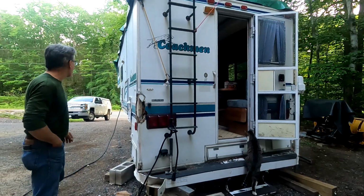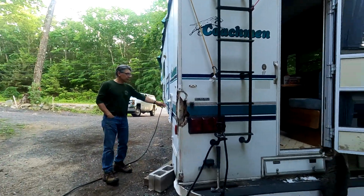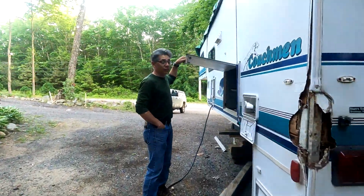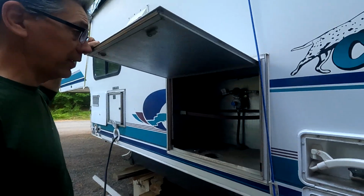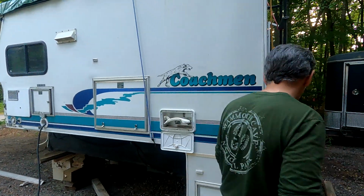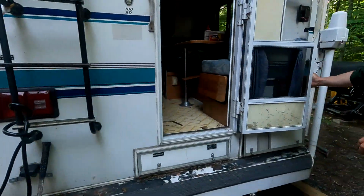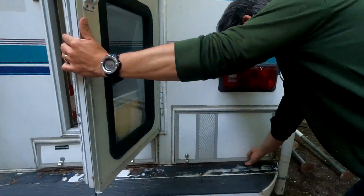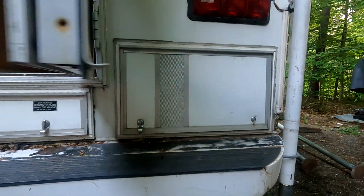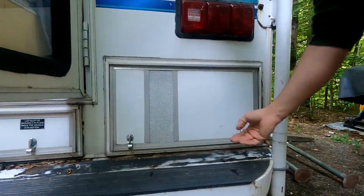It has the 6-gallon water heater. I want you to see if the cat goes in. Yep. Nope. There's a place for the dual propane tanks, 20-pound propane tanks. So that's nice, the dual propane tanks. It is generator ready, so you can hook up a propane generator, go right in there, all ready for it. It's just a compartment.